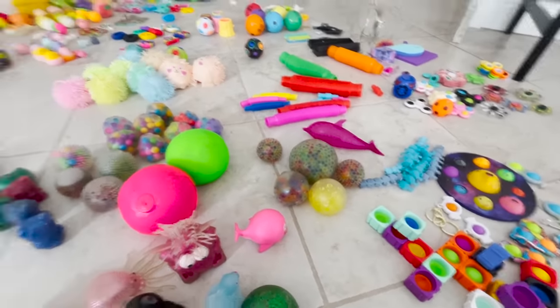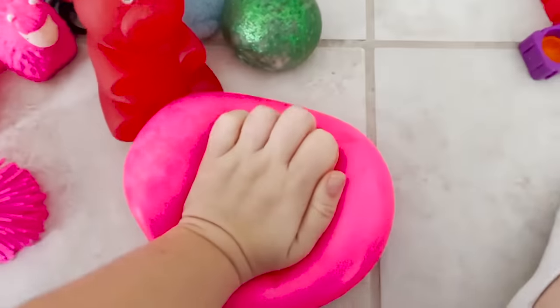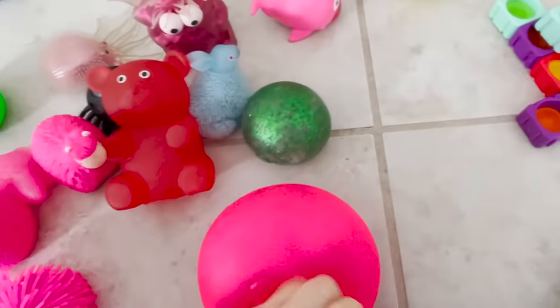I already did my Orbeez balls. Okay, next up are my two jumbos. Love them. Did you guys see that one video I posted on my TikTok?